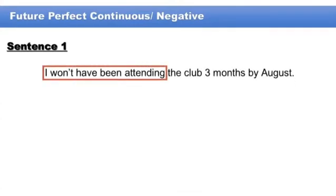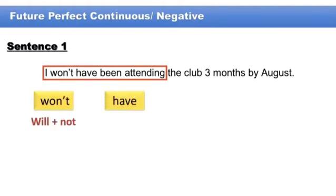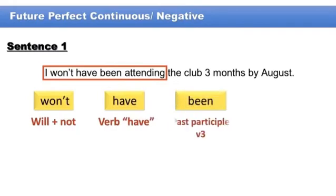Future perfect continuous. Negative. Sentence 1. I won't have been attending the club 3 months by August. Won't is will plus not. Have, verb to have. Been, past participle verb 3. Attending is verb ing.